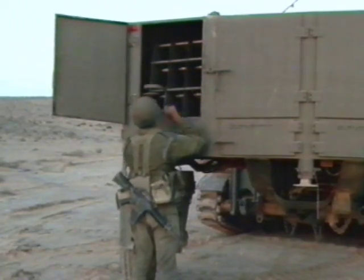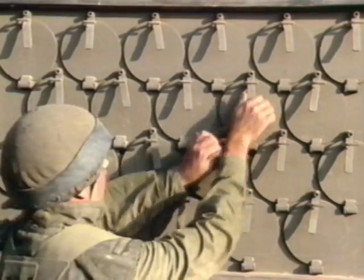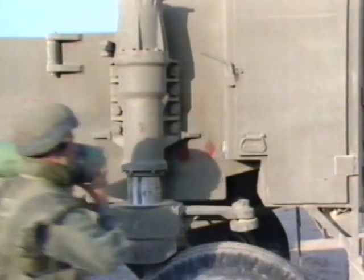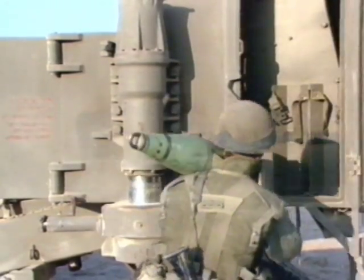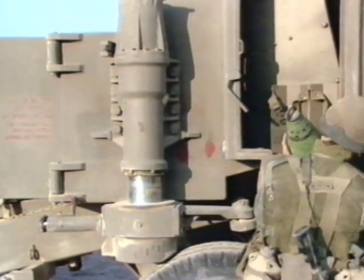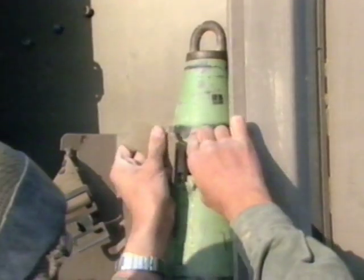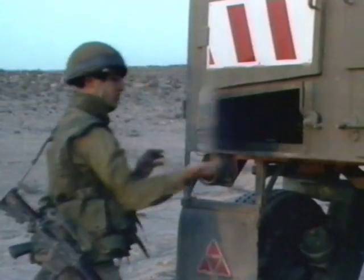Artrail is easy to load. It stores and carries 44 155mm rounds of all types and dimensions, as well as their propelling charges. Rounds can be fused or unfused, and fuses can be interchanged. For convenience, Artrail features a separate compartment containing fuses for all fusing requirements.